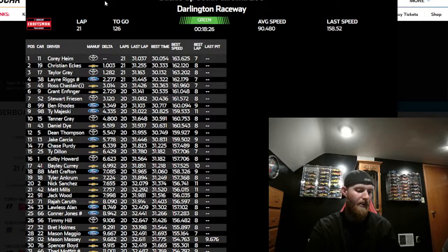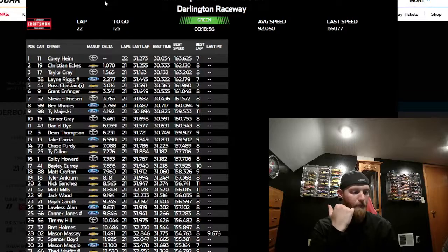Lap 22 in this one. Ben Rhodes, Stewart Friesen battling inside the top 10. Both these drivers need a good day today. Friesen's still looking for his first top 10 of the season. 8 races in, no top 10s. Several DNFs. Just gets blown way off by Ben Rhodes in the middle of 1 and 2.